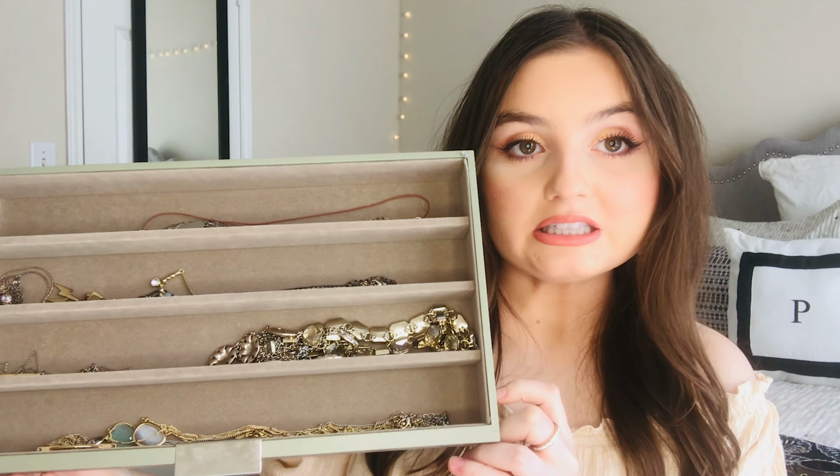These nautical bracelets, goodbye. This is a gold Alex and Ani, so I'm gonna be keeping this for sure. I literally got this from a little Secret Santa thing in high school, and I'm sorry to whoever gave me this, but I'm tossing it. But I'm gonna keep this silver necklace because I do like to put it with sweaters in the wintertime, like the little bar hanging down, but it is just really old, so I'm gonna toss this.